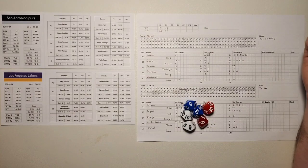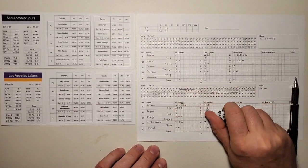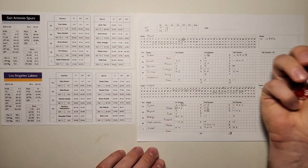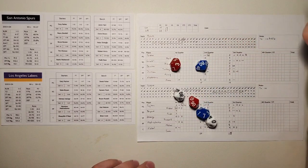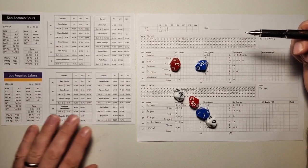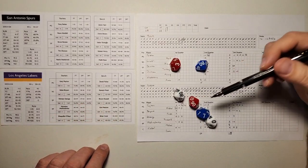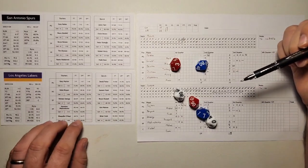And I think I gave them that 3, right? We'll reconcile all of the scoring at the quarter. I think I gave them that 3. 93 is going to be a 3-point attempt. So 91-95 is a 3-point attempt for the Lakers. The Lakers have hit on their 3-point attempts. I think all but a couple.